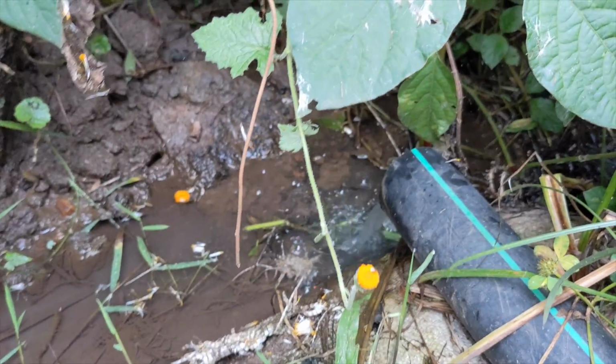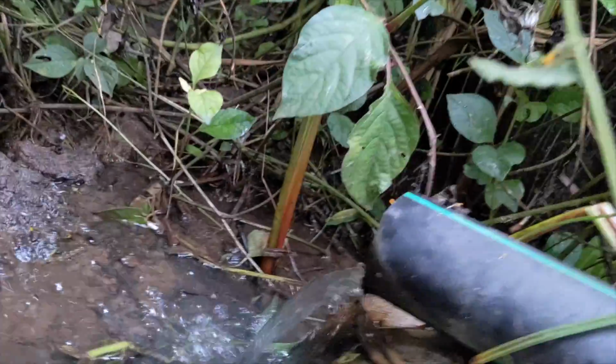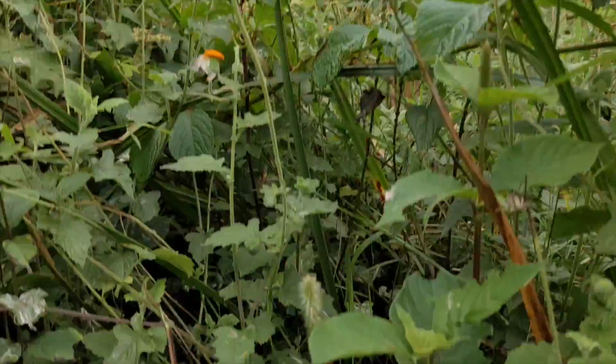So this is the final test. We've connected all the pipes up, and this is where ultimately the water comes out. And I can hear the pump in the background, but you can see the volume of water is just very poor. So I want to see that increase. There we are. In case you need your bearings. So yeah, just keep watching it and see what happens.